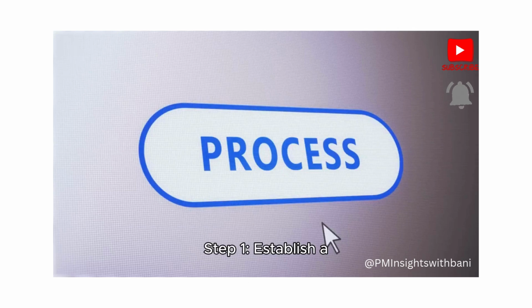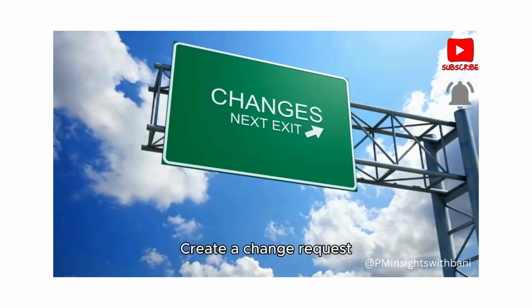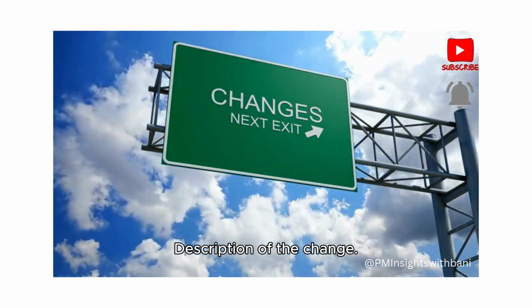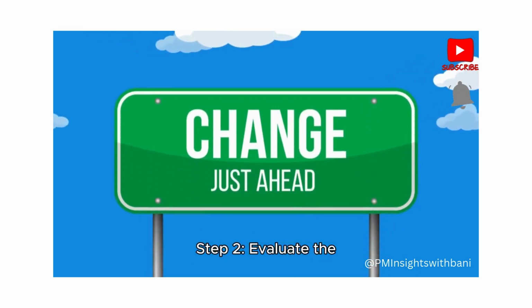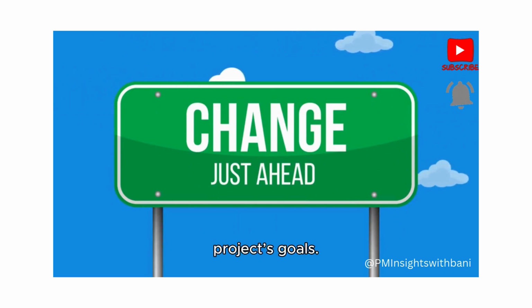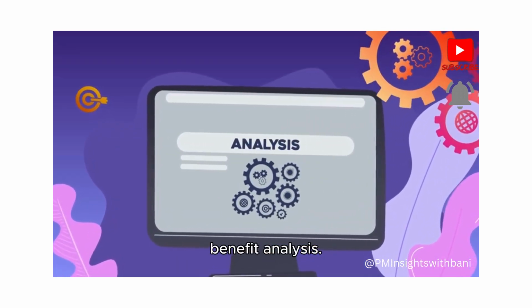Step 1. Establish a change control process. Have a formal process for evaluating and approving changes. Create a change request form that includes a description of the change, reason for the change, and impact on time, cost, and scope. Step 2. Evaluate the change. Assess the impact of the change on your project's goals. Use tools like impact analysis or cost-benefit analysis.